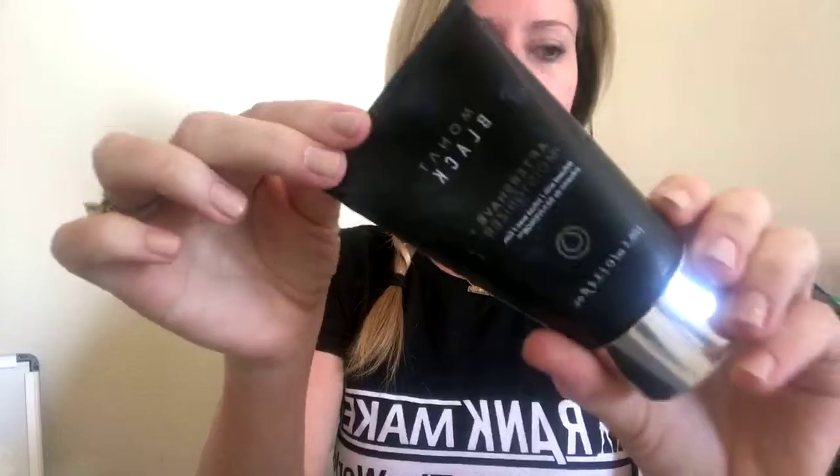So, I'm going to let that dry for just a second. I put my primer on. And this is what I used as a primer. And I use this every day as a primer. And it's amazing. I've also used other makeup primers.